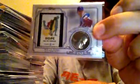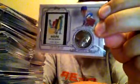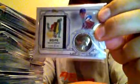Cool cards. Tough to tell. We had a laser relic. This is number to 99 of Yu Darvish. So we did end up actually getting a booklet. I forgot those laser relics are like books. And then New York Mets jersey, quarter and stamp, numbered to 25. Nolan Ryan. And again, that one is numbered to 25. I know a lot of these were numbered to 50, so this is the next parallel up. So that is cool right there.